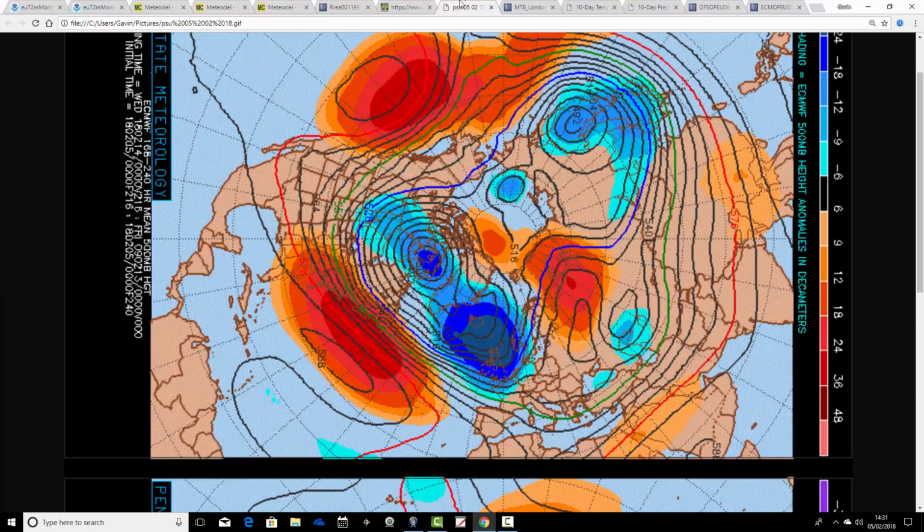These are 500 millibar height anomaly charts from the Penn State University website for the 7 to 10 day time frame. We've got the ECMWF here on the top, the GFS on the bottom. 500 millibars, about 18,000 feet, is an area in the atmosphere with high pressure and low pressure being moved around by the jet stream running above. Blue extrapolates to low pressure, red to high pressure.